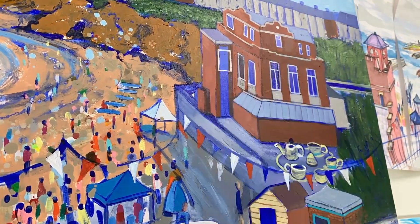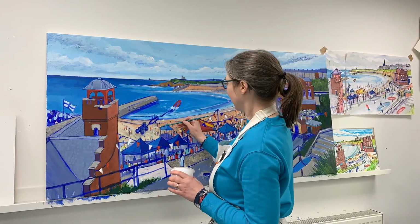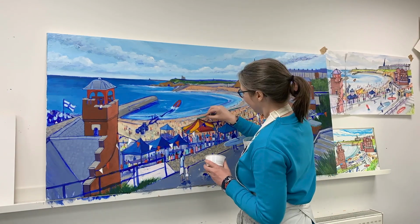To the left of the scene is Cullercoats RNLI lifeboat station, with the road sweeping down towards the Dove Marine Laboratory, with Beverly Terrace and St George's Church perched on the clifftop overhead.